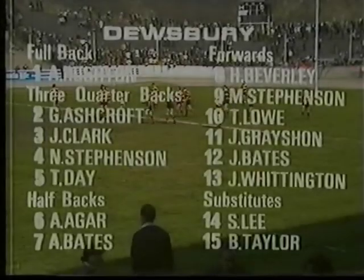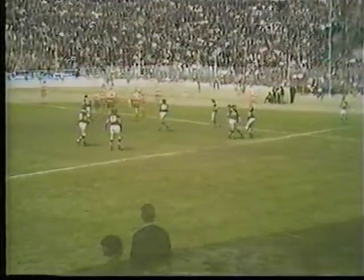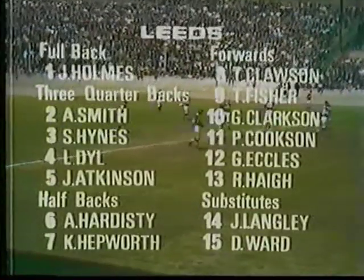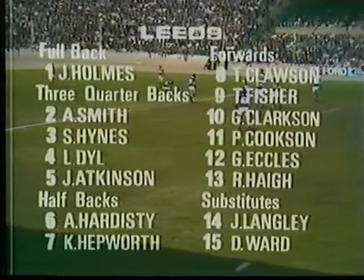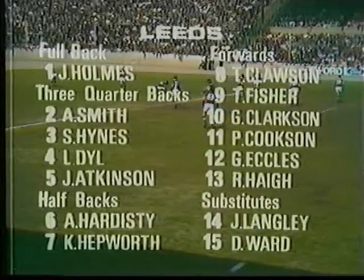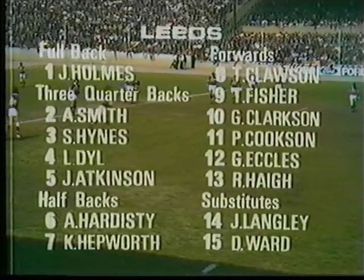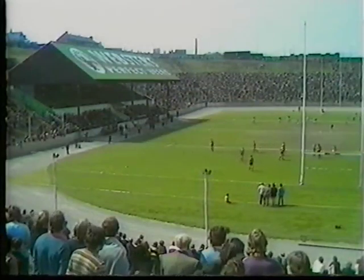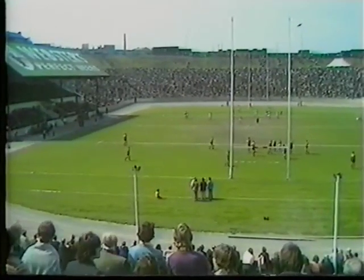with their... And Whittington, and the subs are Lee and Taylor. That's Dewsbury, who will be playing in red, amber and black, with dark shorts against Leeds in white shorts, blue and gold. And their team will be Holmes, three-quarters Smith, Hinesdale and Atkinson, half-backs Hardisty and Hepworth, and forwards Clausen, Fisher, Clarkson, Cooks, Neckles and Haig, with subs Langley and David Ward. A whole lot of internationals there from Leeds against almost a homespun Dewsbury team. Blue and gold, white shorts, and led by Alan Hardisty, who this season has scored 27 tries here at Odsal Stadium, the home of many great matches.